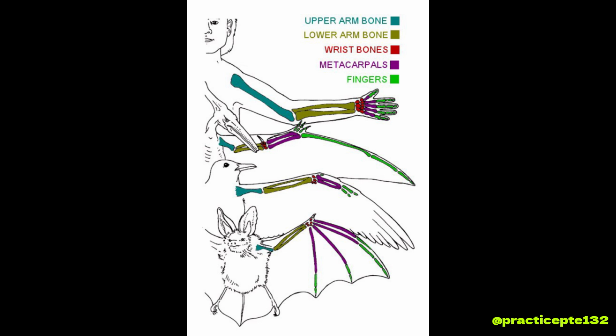What's more, we can see from the picture that the bird has relatively long lower arm bones, and the color is dark green. Finally, the bat is at the bottom of this picture, whose upper arm bone is the shortest. To sum up, this picture tells about how different the upper limbs are.